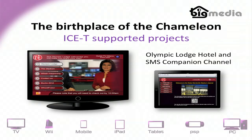In the Olympic Lodge Hotel here, our set-top box system currently provides the welcome screen channel for the hotel rooms, and in effect this is using a combination of TV and internet. So the picture in the background is the broadcast TV, and overlaid over that is a simple message and menu set. And concepts like this could be extended for people to either be receiving information, notifications, or indeed sending information back using the internet, but in a fairly simple way using a remote control for a TV.